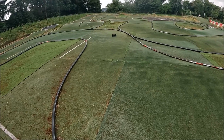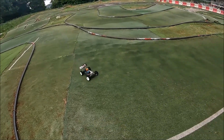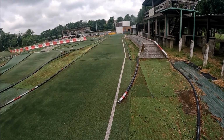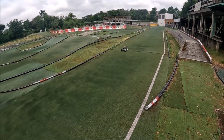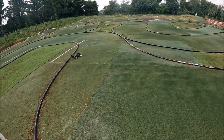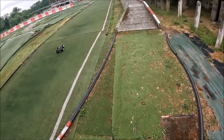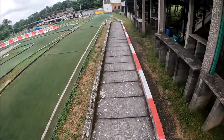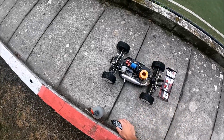Sounds good to me. Maybe a bit rich on the high speed needle. But the engine has only 15 tanks. Perfect.